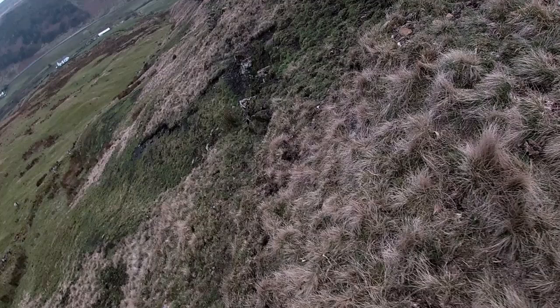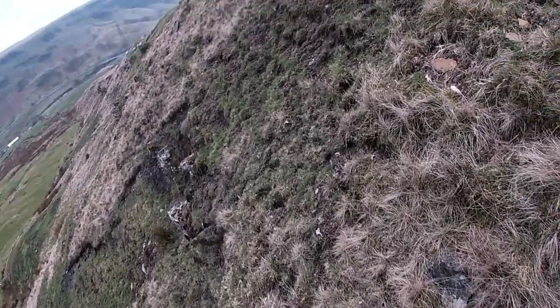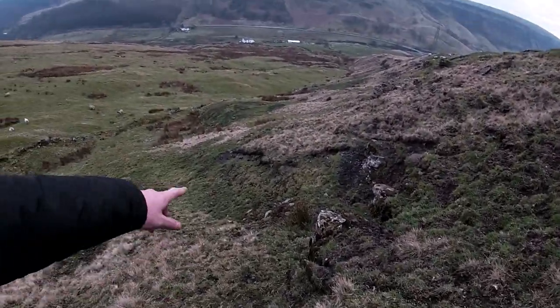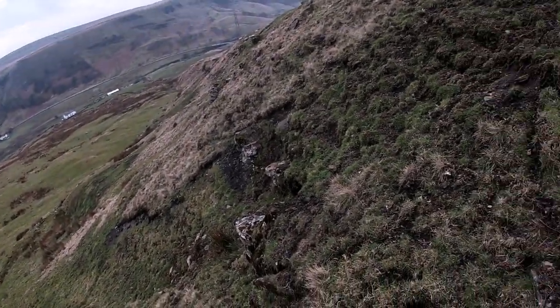Oi. Here, bro. Listen, this looks well like a bloody entrance to me, Kipper. That looks like they've just thrown all the stuff downhill there. Looks like there's a few more as well.